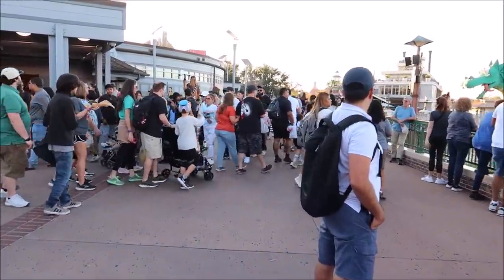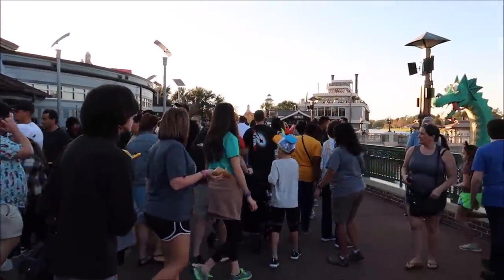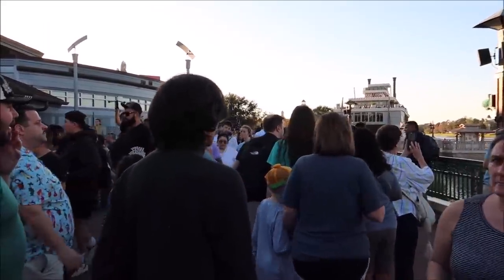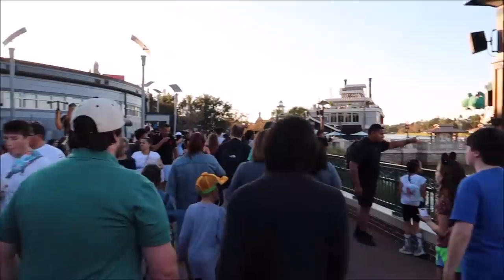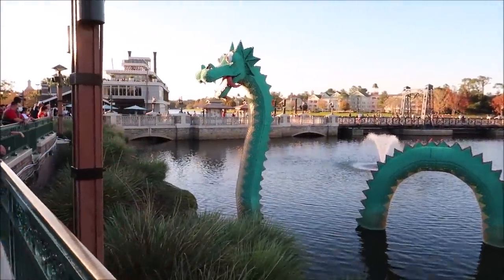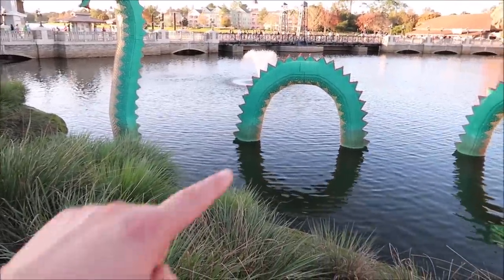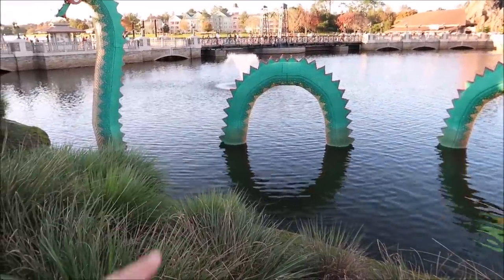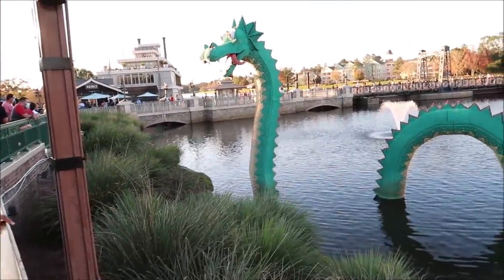Now that we've done some shopping, I think it's time to make our way back down to the boathouse and grab ourselves something to eat. Super crowded right here though, holy moly. I think it's all the popularity of the Lego Dragon. He definitely makes everyone want to stop and get photos of him though. Look at that. How do they keep it clean? You can see a little bit of the color changing there, but they do a good job keeping this dragon clean.